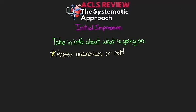unconscious or not. Now, in the ICU, oftentimes you're going to be caring for ventilated and sedated patients, and the assessment is really not going to give us any useful information. And so we're going to have to take in more information at that point to make a determination about what is going on. Now, whether our patient is conscious or unconscious is really going to determine at what point in the systematic approach that we enter.